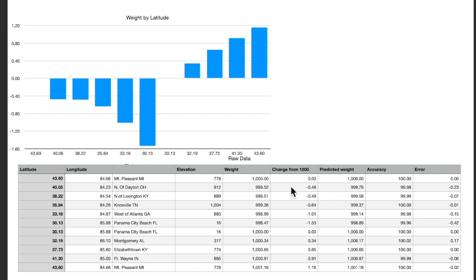Now, you'll notice that, obviously, the calibration weight is the same. We're pretty close. Pretty close. Here's the Knoxville one, pretty close. And then we get down here to Panama City Beach, and we're quite a bit off. And you can actually look at the error rates here. So this one is kind of a bad reading north of Dayton. And this one down in Panama City Beach is a little bit of a bad reading. We had a lot more luck going north.